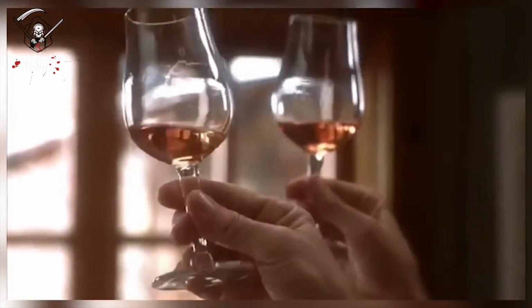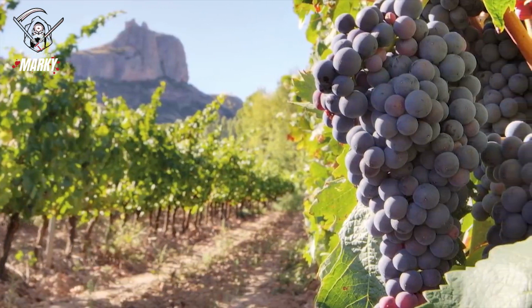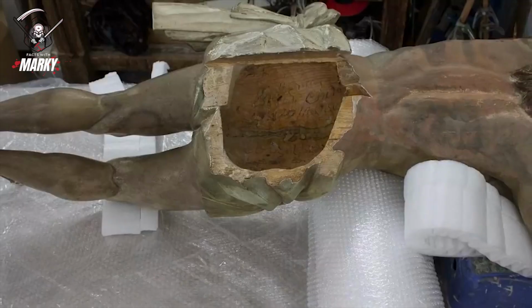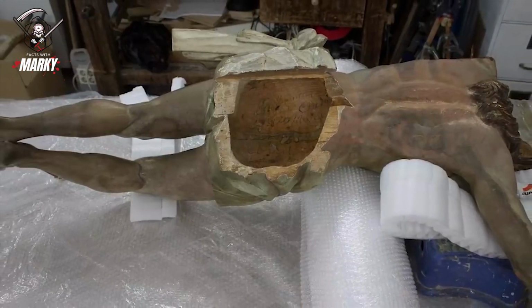It would seem he had a special affection for the region's wine, writing that it had enjoyed bountiful harvests for many consecutive years. Given the discreet hiding place of the note, it would seem that the priest was keen to pass his message on to the world of tomorrow. 300 years later, it's been received.